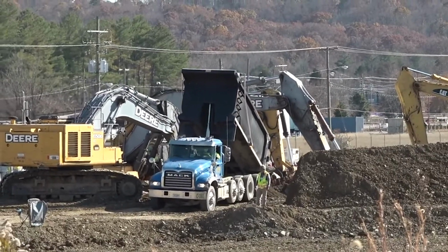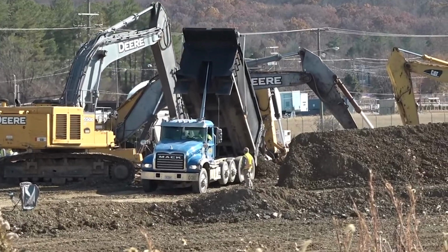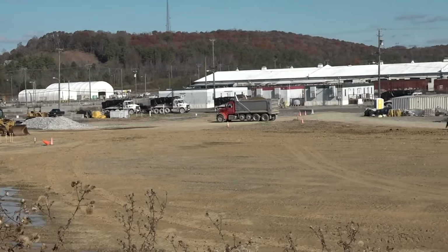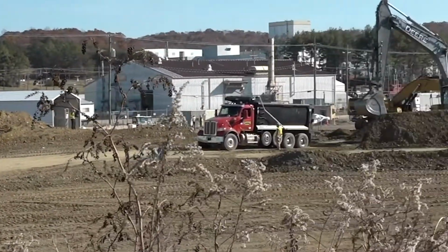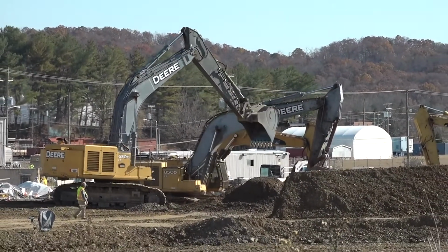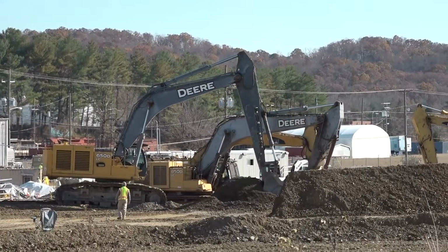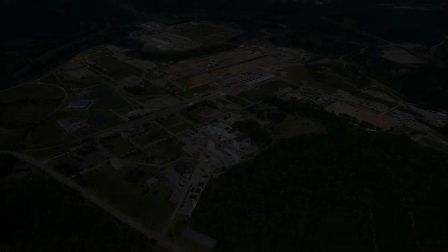Workers are backfilling an area on the east end of the K25 building footprint where contaminated soil was excavated. The mile-long K25 building that was built during the Manhattan Project to enrich uranium was demolished in 2013. After soil characterization, contamination was found in the soil under a portion of the building slab. Workers have excavated more than 72,000 cubic yards of soil to remove the contamination and are now backfilling the site.